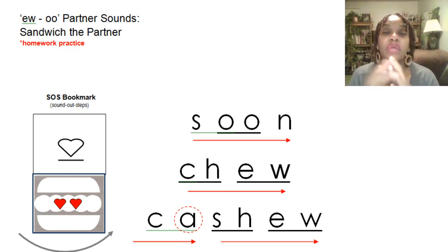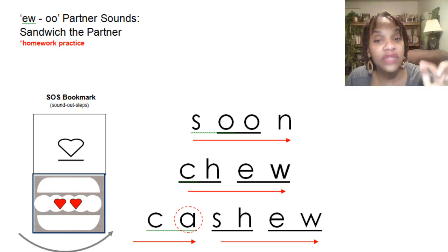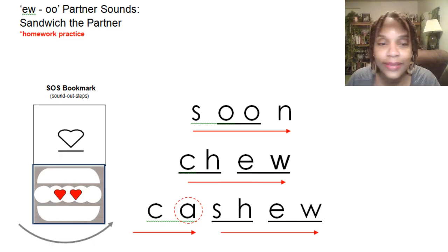Now, if there's anybody in the audience or here in the class for the very first time, and making word sandwiches is not familiar, you're going to have to go back over some past classes, okay? So anyway, in your homework, there's a whole sheet of words where you get to practice sandwiching the partner sounds. And if there are additional sounds, you're going to do your thing, so to speak. All righty then. Moving right along.